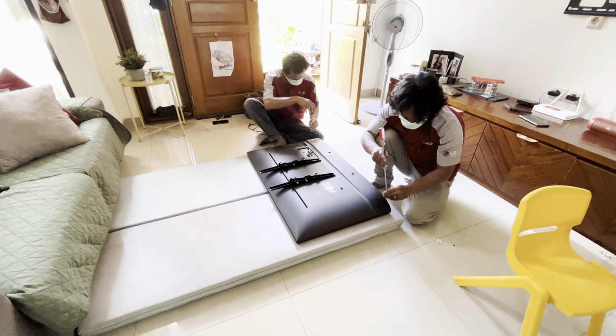I'd just like to tell you about my experience with my LED TV by LG, model 43UJ632T, that I bought way back in 2018 for around $380, or around 5.5 million rupees at that time. So just a quick review of the features first.